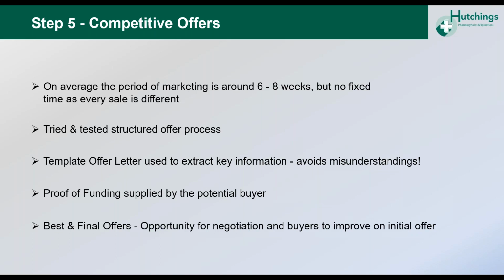Shortly after the initial round of offers, we move to the best and final offer round, which enables buyers an opportunity to improve and fine-tune their first offer if they wish to do so, once they've received limited feedback from ourselves. The 2 rounds of offers help create a competitive environment between buyers, which allows us to negotiate the best price and terms possible.